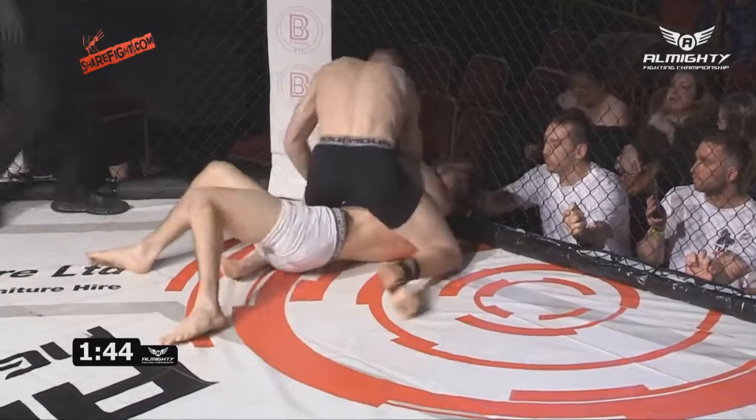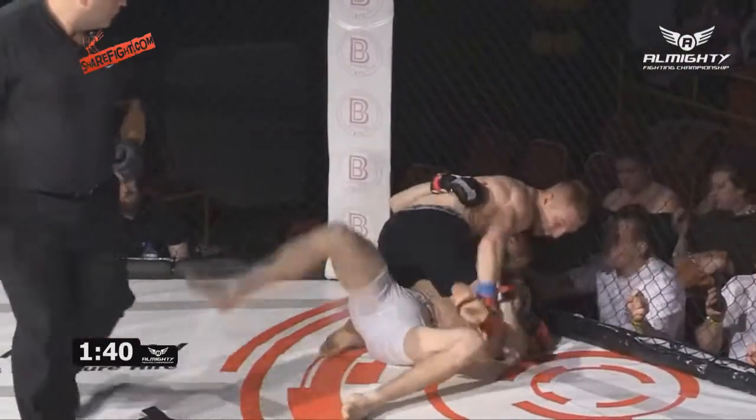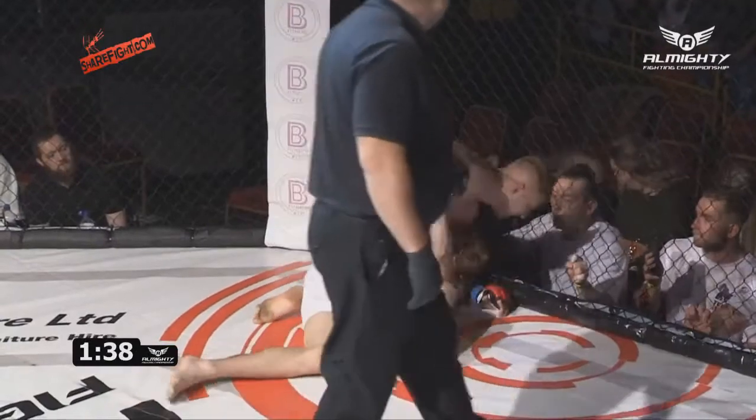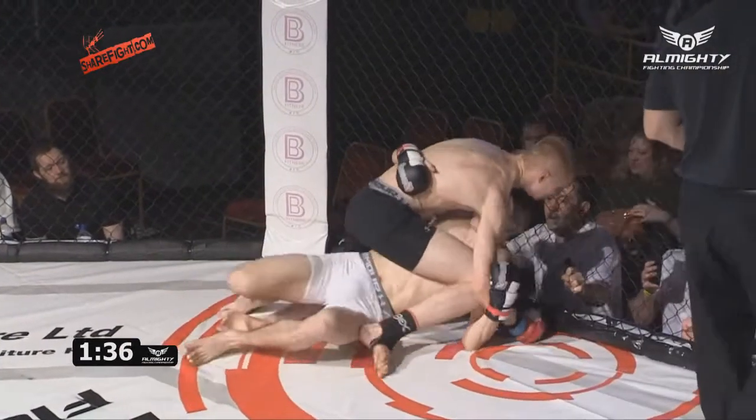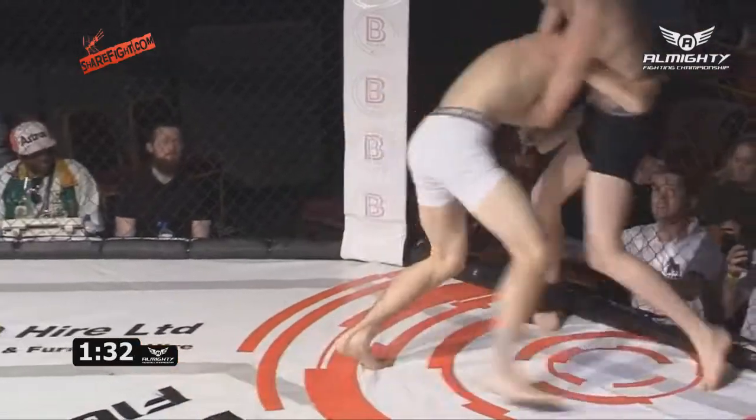Smothered from the top position. He's working to get out, but Ownsworth needs to look busy with the ground and pound. See, in one of Oscar's former fights, one of his previous fights, should I say, this is what he did. He took the guy straight down, ground and pound. That was it, all over in about 30 seconds.